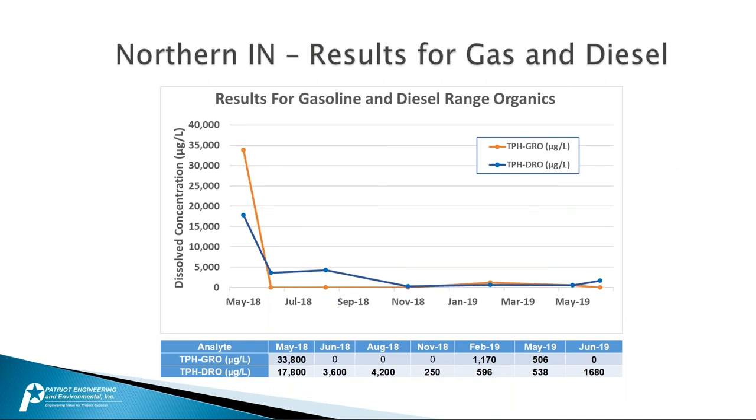Very quickly, within a month after the material was injected, the TPH concentrations fell off, basically to nothing or to very little.